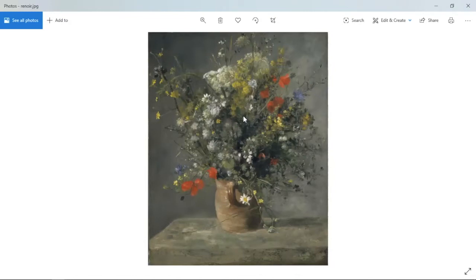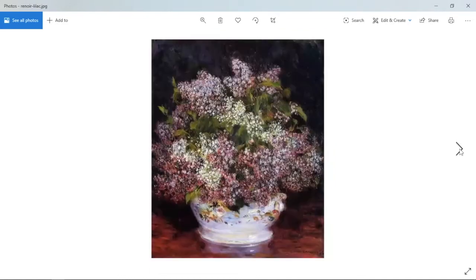So very different from Matisse, right? Matisse was more abstract, more made up, had more movement, and didn't feel like a photograph. So let's look at another painting by Renoir. He's also a French painter, and this looks a little bit similar to the one before, right?